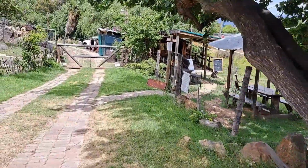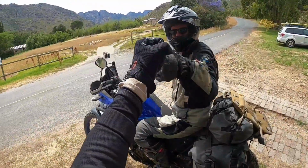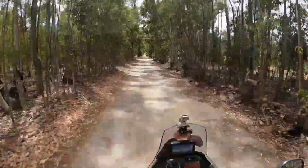So this is us now riding on the R355. It's the longest uninterrupted gravel road in South Africa. And then I can fully recommend Hillbillies. So this is on our way back home. Hillbillies is a nice little farm stall. And there Lance and I departed. He had to go home, but I still wanted to carry on.